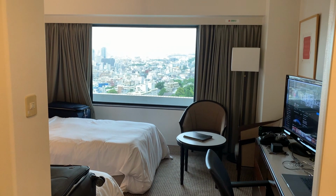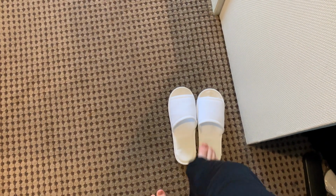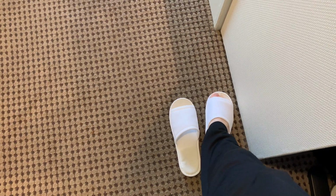So the hotel really has a good mix of both Western and traditional Japanese touches that I'm excited to show you. So first things first, when you walk into the room, the hotel actually provides a super soft pair of slippers to encourage you to take off those shoes that you've been traveling in and avoid tracking in all that dirt and grime into your actual room.